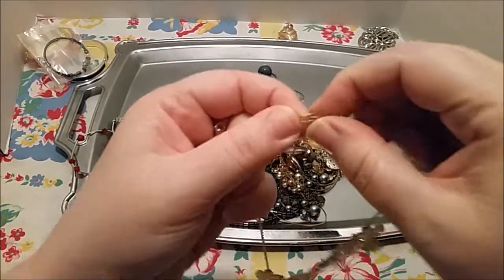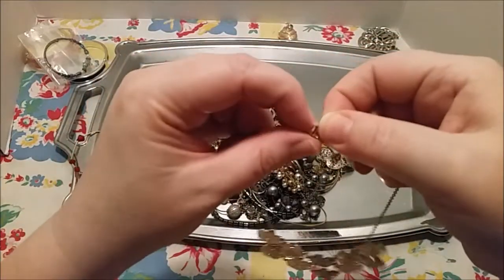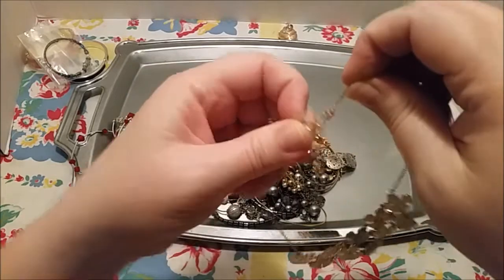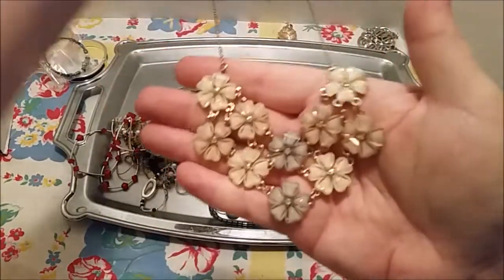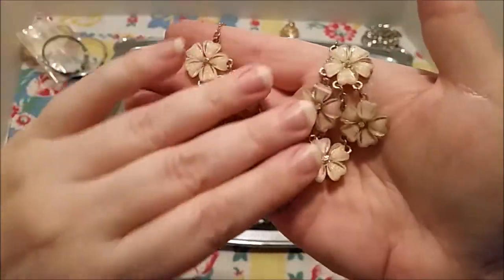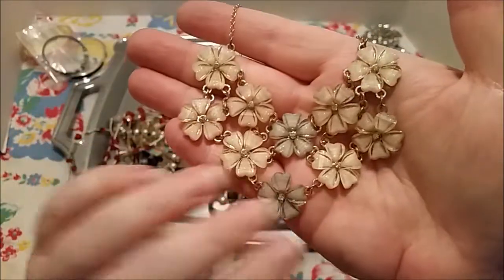Oh, that's got a little knot in it, but that's okay. We'll get that out later. This is an interesting necklace. I didn't get Matilda 2 out. I keep trying to find some bigger Matildas, but at my Walmart here in town, they're out of them, the cardboard ones. So I need them longer, and I'm going to have to break down and buy them off Amazon.